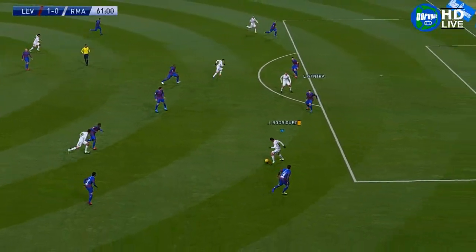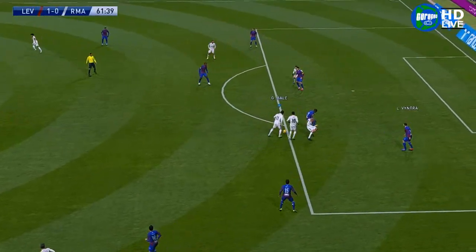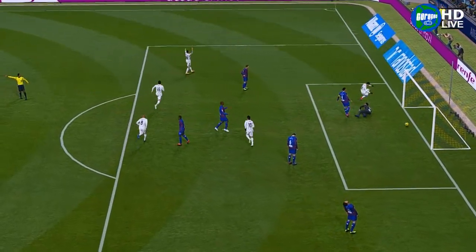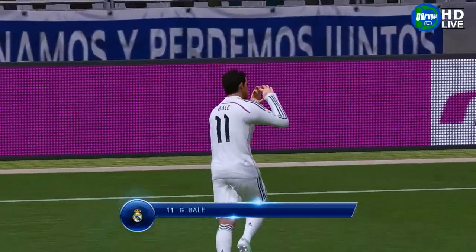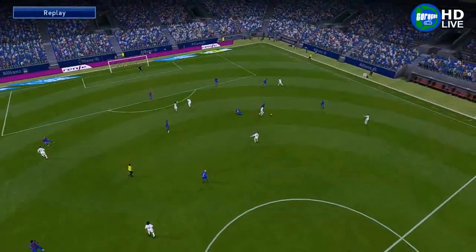Here's Gareth Bale. He gets it to James Rodriguez, tries a cross, it's blocked. They get it back, I think, cross, and now Bale takes a shot and he scores. It's 1-0, Real Madrid are back in it. And what a beautiful strike from Gareth Bale.